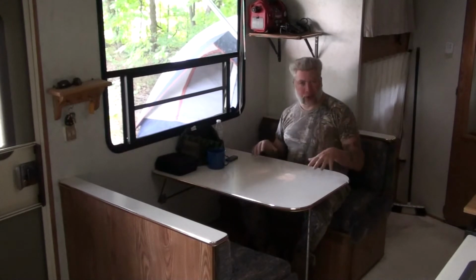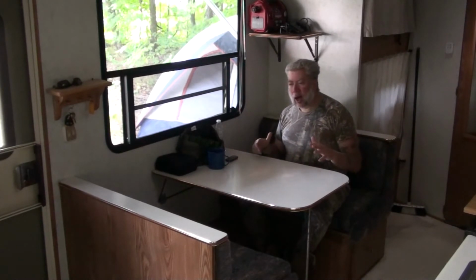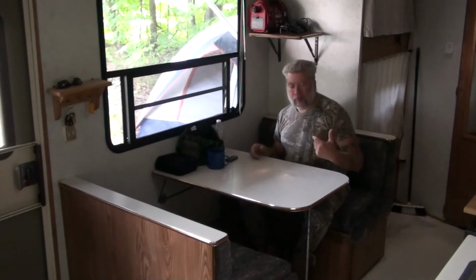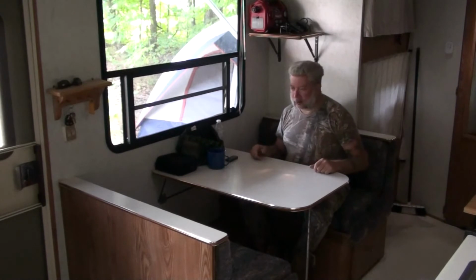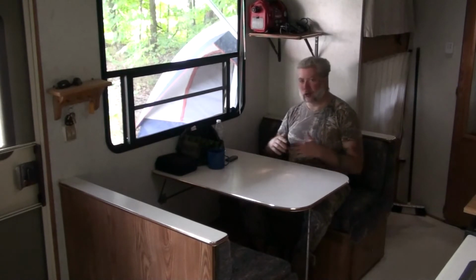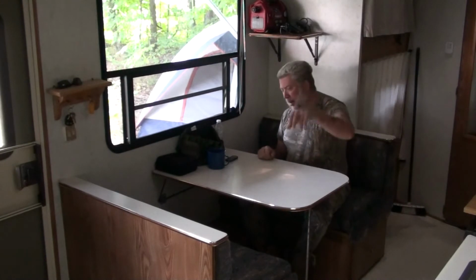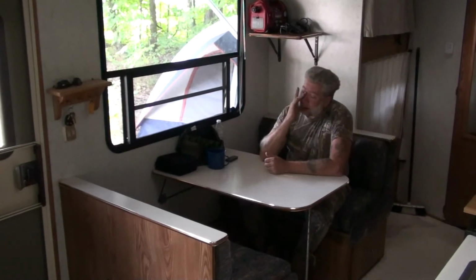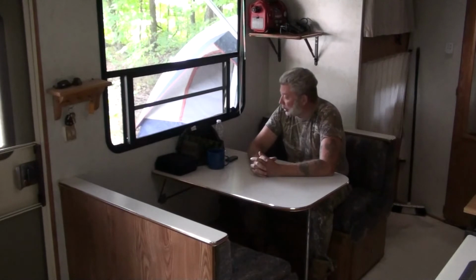Also, it folds down into a bed, and I'm 6 feet tall. This is just a little short to sleep on. I can't stretch out all the way. And I did have to sleep here for a little while until I patched up the front of the trailer. But, you know, for just me, or me and one other adult, it's actually really good.